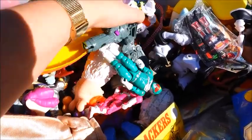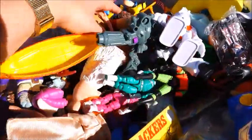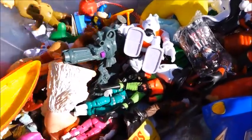Again, McDonald's, I think. This is a DC figure, I think. I'm not too knowledgeable about DC. Robin, maybe. Another G.I. Joe. I'm not sure if it was a real one.